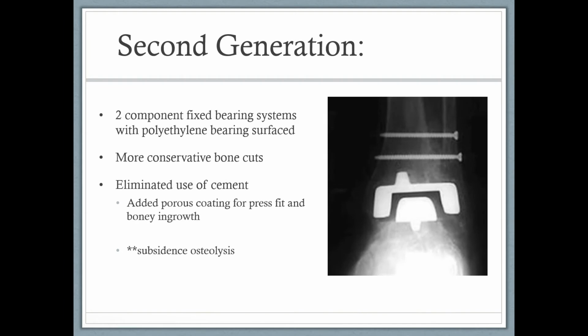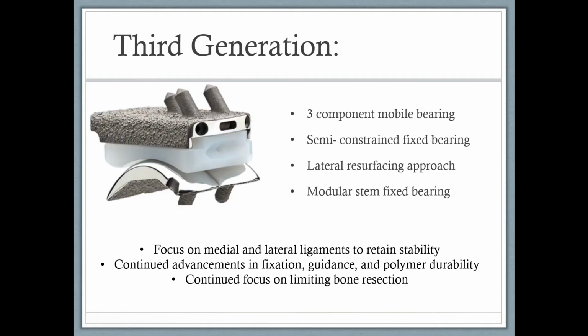The second generation, these came around in the late 80s, mid 90s, and lasted till the early 2000s. You can see we had multiple screws. You had these big components that went across the outside ankle bone and the inside ankle bone. They helped, but they had a tendency to be a little bit unstable. They loosened a little bit. So we probably saw about 75% success rate with these.